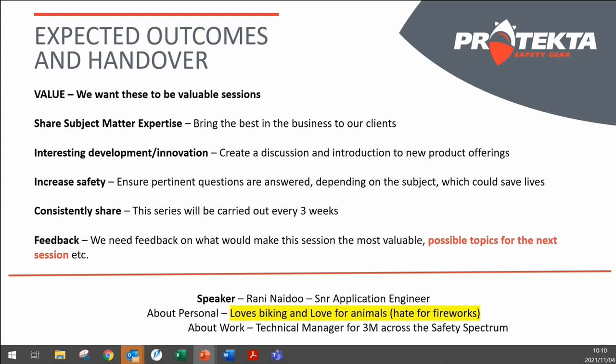The next point is obviously to increase safety. We're hoping that this information helps you guys make better decisions. And we want to create a consistent webinar. So every 3 weeks or so, we hope to carry something like this out.